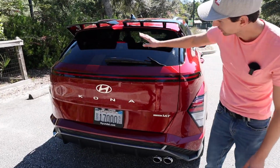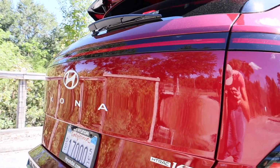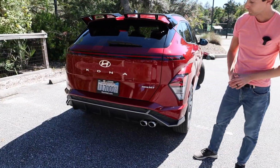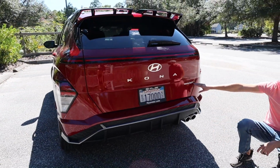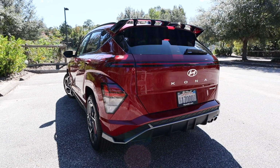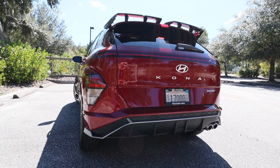Now in back, the N-Line gets a massive roof-mounted spoiler. You can see the lights illuminating down below here as well, which is gonna match what you saw for that headlight. So it's just a really cool, unique design. But you got a shark fin antenna up on top as well. And then as we go down below, you can see the Hyundai and Kona logo, got your H-Track 1.6 badge, and then the rear diffuser for the N-Line gets a lot more aggressive, dual exhaust tips as well, backup camera of course, and some nice gray trim.